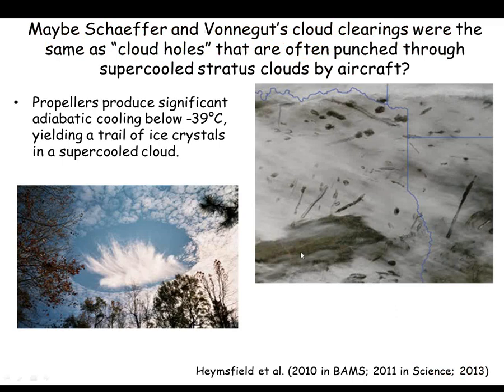Another possibility is that Schaefer's and Vonnegut's cloud clearings were actually the same or very similar to the cloud holes that are often punched through supercooled stratus clouds by aircraft. You may have seen some publications on this. Andrew Heymsfield at NCAR recently reported on that in Science. These images, or at least the upper right image, are from that publication.